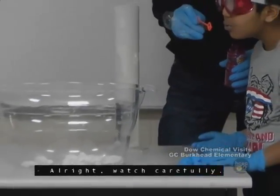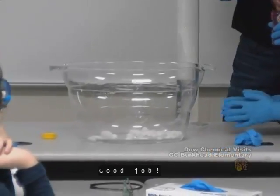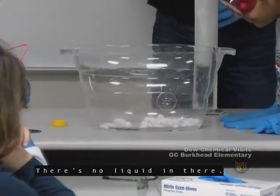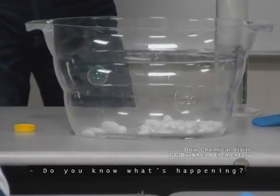Right, watch carefully. Oh my gosh, three of them. Good job. There's no water in there. I showed you, there's no liquid in there. Why are they floating? I think I know what's happening.